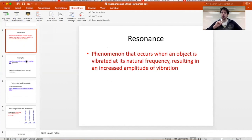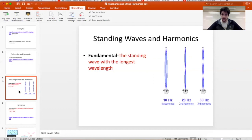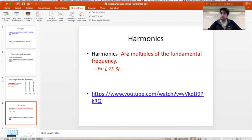Now, there isn't just one frequency that something would resonate at. The first one that it does is called the fundamental, and that creates the longest possible standing wave within that structure. Whatever frequency that fundamental is, that's the first time something resonates, that's the fundamental frequency. Every multiple after that is considered a harmonic. So a harmonic is a multiple of the fundamental frequency, and it is the next time that something will vibrate at its natural frequency. So let me show you here real quick.